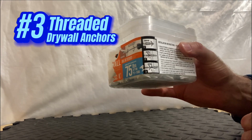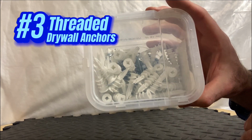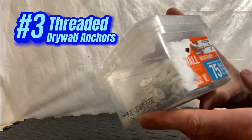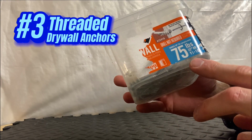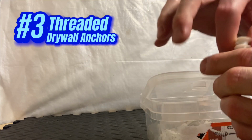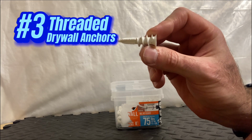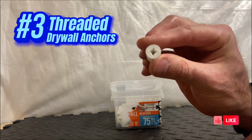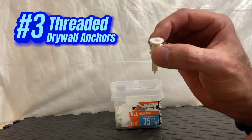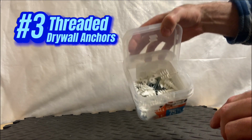So number 3 on my list would be these threaded drywall anchors, sometimes called easy anchors. They come in metal and plastic. These ones happen to be plastic. Different sizes. This one has a 75-pound rating. They have a strong holding force. You see they're a corkscrew shape with a pointed shank. You simply push the pointed shank into the drywall, and then you gently use a screwdriver to screw them into the drywall. And then you drive your screws into this anchor, and the anchor will open up inside the drywall.